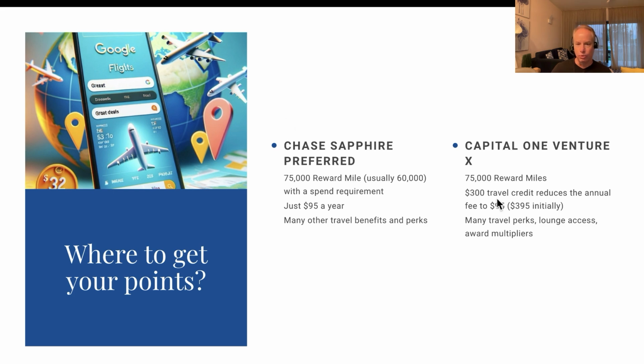But just this alone with these two cards would get you up to about 150,000 miles, which certainly is worth 2 business class tickets. And depending upon how you do it, even up to 3. It's a great way to get started without being super complicated. Now, there's many other cards. There's many different strategies, but I wanted to just give you a simple one to jumpstart you.